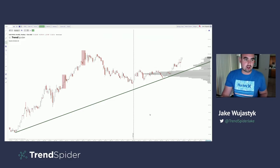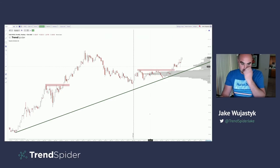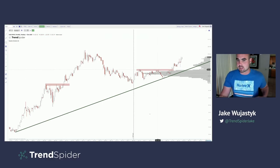We just broke out of this. So notice here, we broke out of this area here in 2009, pretty much when the recession was over. And here, we just broke out of this area here. And yes, we are in a recession. If you look at the GDP numbers, at least we're about there. You need your rules, like, what is it, two or three quarters in a row of declining GDP, or I can't remember the definition off the top of my head.